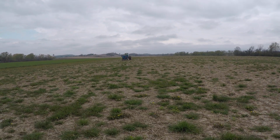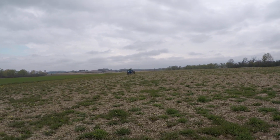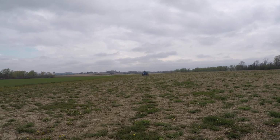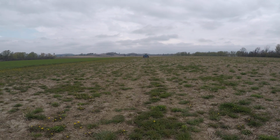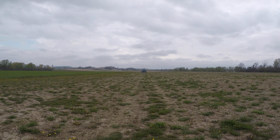So Dad's running the 1755, got a little 5-ton spreader. We got close to, I think there's 9,500 pounds or so on there. I think it figured out to do about 27 acres, which is, we just did one little strip. We got this field and then the side hill.